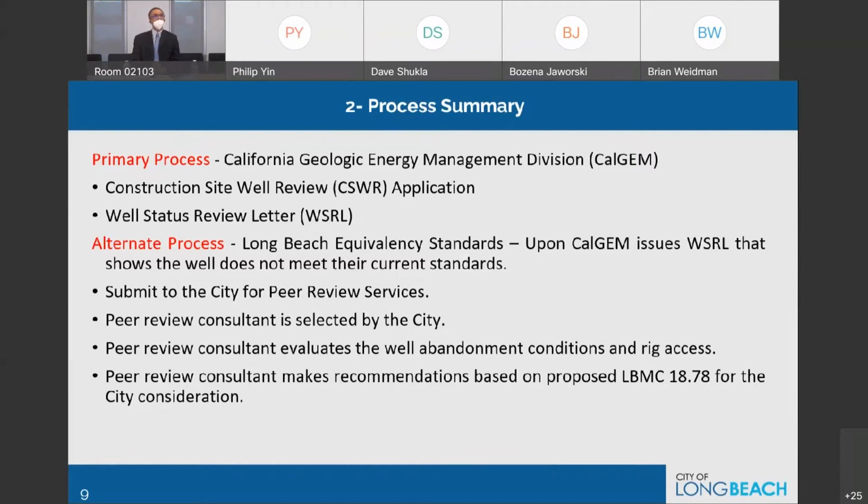At that junction, a developer can now turn to the City of Long Beach and go through this alternate process that we are proposing. The alternate process, which we refer to as the Long Beach Equivalency Standard, starts upon receipt of the WSLR letter from CalGEM. In other words, developers still have to go through the process of submitting to the state. They can't directly come to the city. All the information is submitted to the state, and if they receive a rejection or not an approval, then they come to us. So we have all that information, and then an application for a peer review gets submitted to the city.